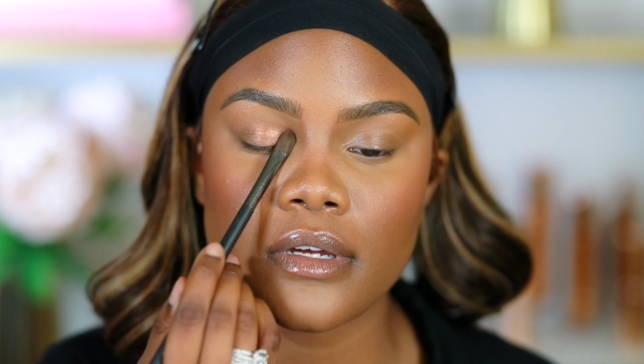And like I mentioned, these brushes, you can use them for so many different things. I use this for concealer and now I'm using it for the shimmer eyeshadow. So literally that is it we're doing for the eyes. I wanted something neutral because the lip is going to be very bold. So I don't want to do too much with my eyes.